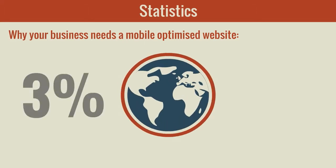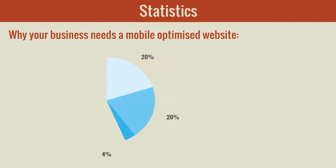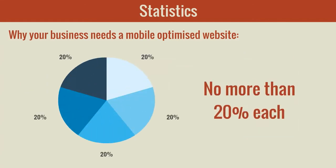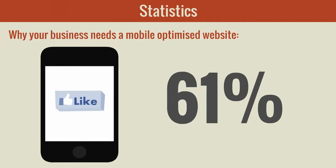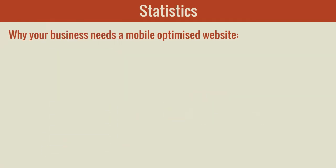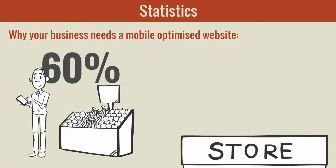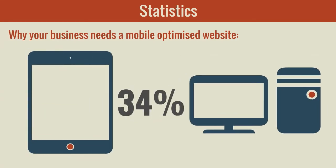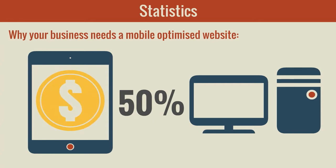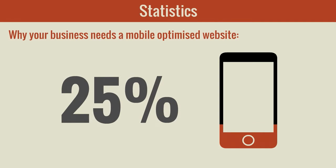Global mobile traffic now accounts for 15% of all internet traffic. No one screen size has more than 20% of the market share. 61% of people have a better opinion of brands when they offer a good mobile experience. 60% of mobile shoppers use their smartphones while in a store and another 50% while on their way to a store. Tablet users spend 50% more than PC users, and mobile-based searches make up 1/4 of all searches.